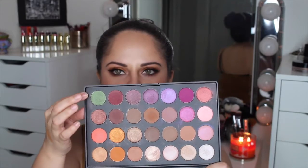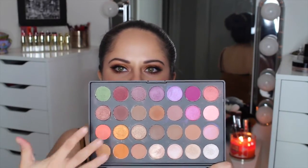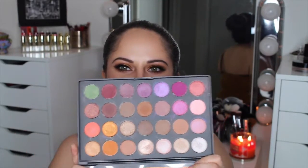It is so beautiful. I love it. I love the pop of green. I love these purpley shades, and I love how much warmth. Look at all that warmth that there is in this palette. I absolutely love it. It's what I used on my eyes today, and I will have a tutorial on this look up probably on Tuesday, so look out for that.